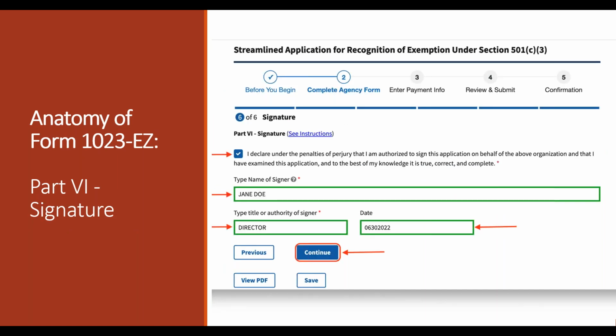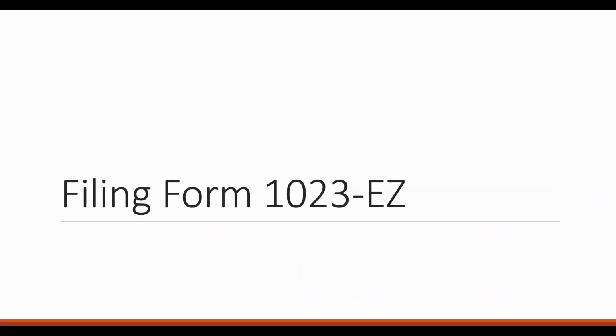And then part 6 is just the signature page. You're going to type in your signature. You're going to date it. You're going to type in the authority of the signer, and then press continue. Again, you're checking a box saying, by the way, that you're submitting this form under penalty of perjury. Okay, so make sure that everything on the form is accurate. And that's it.